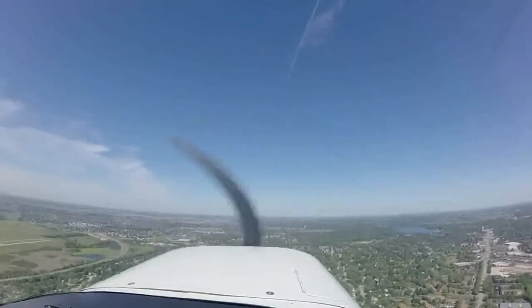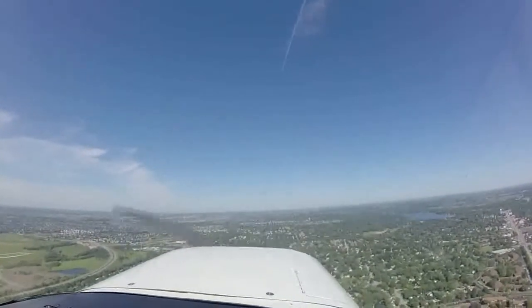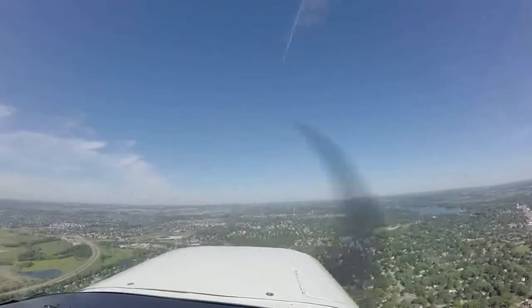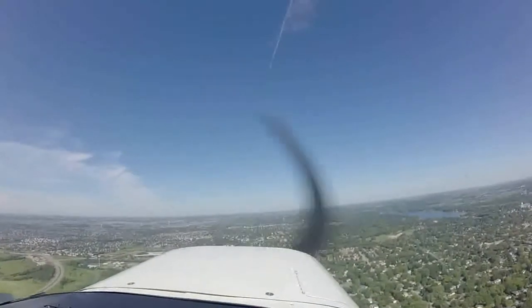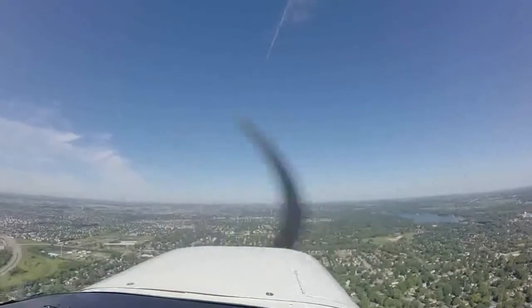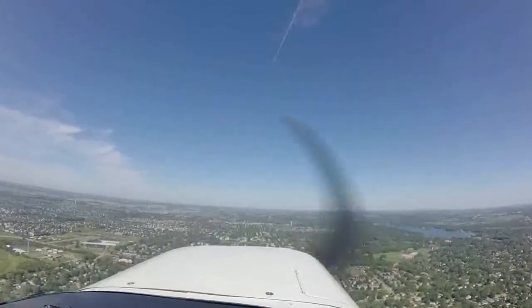That is the concern. You can put carb heat on. I see nothing on the runway. There's a guy 6 miles north of you. He's going to be landing. Should I let him land first? How are you going to let a guy 6 miles north land first if you're right here? I understand, thank you.